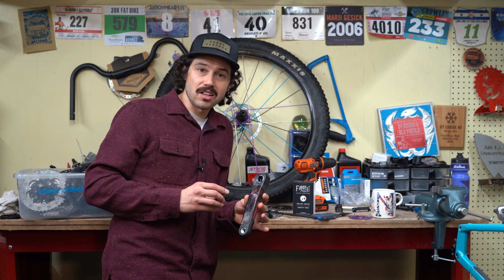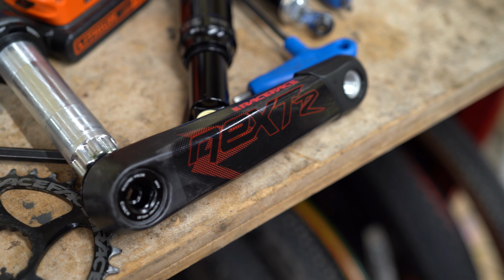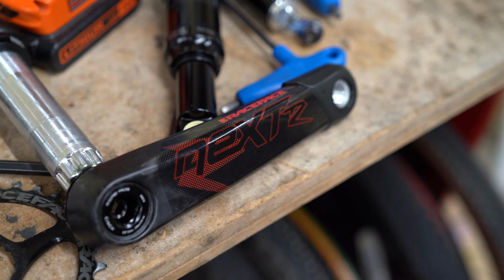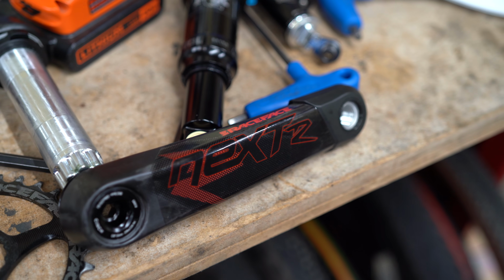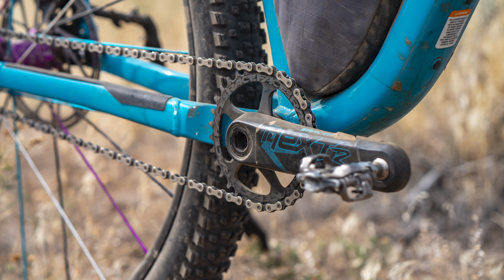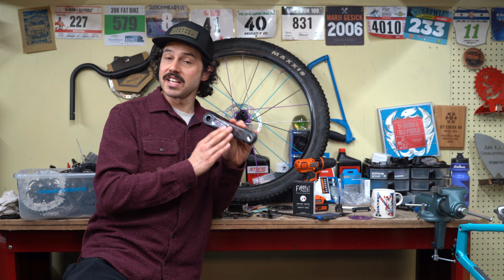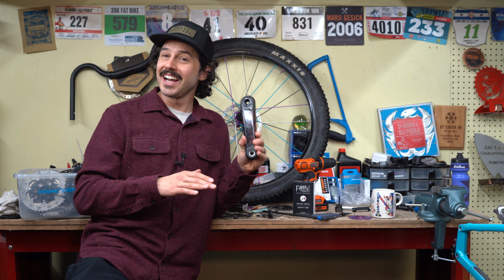I've had a Next SL crank since 2015 and it hasn't failed me yet. And I just got this new Next R crank so that I don't have to swap over Race Face cranks from bike to bike. And now I have Race Face cranks on nearly all of my bikes, whether they are Shimano or SRAM driver. So Race Face Cinch system, Race Face cranks, I highly recommend them. And no, this is not a paid advertisement. I just really like them.